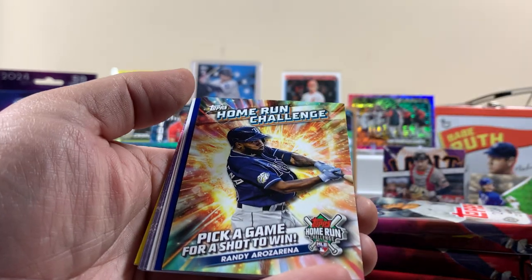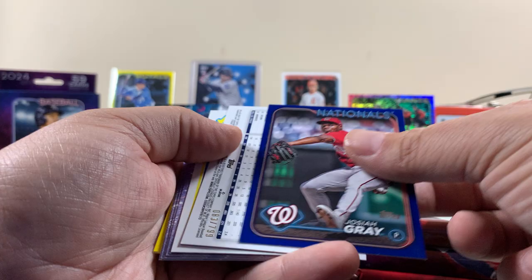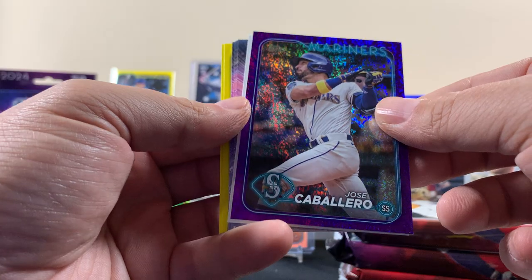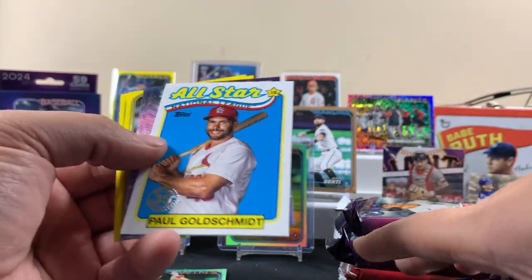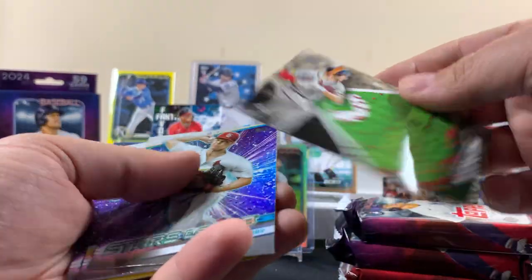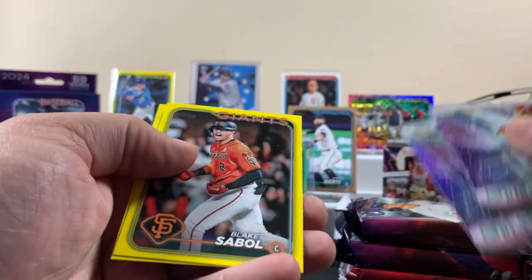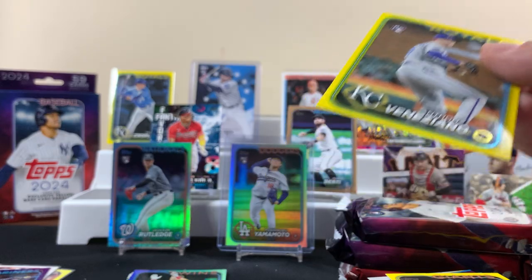Oh. Another Home Run Challenge card. Don't we have that already? Yeah, we did. I think I played this dude today and didn't win. Oh. There's a blue. Purple. 83/799. That's not bad. That's another numbered card. I got a Goldschmidt. What's this? Matt Olson covering the field. Like that. Here's our Stars MLB. And here's our two yellows. And I'll sleeve up the rook.